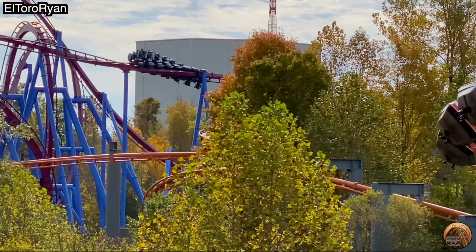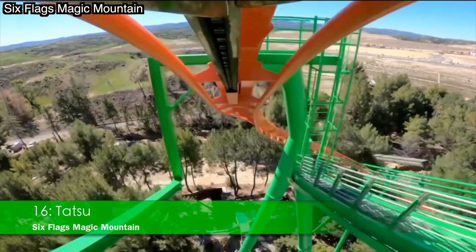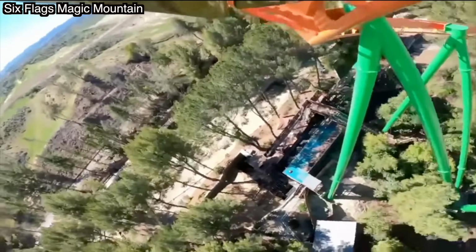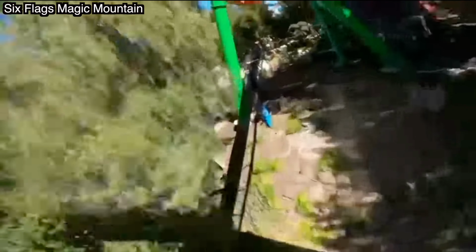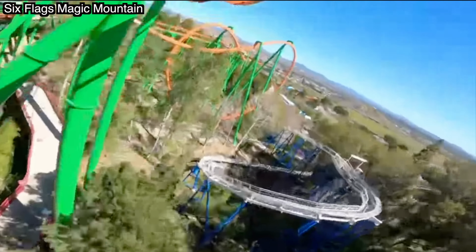Number 16, Tatsu at Six Flags Magic Mountain. This is probably the scariest coaster I've been on. Facing down almost 200 feet on top of a mountain with nothing but your vest restraint stopping you from falling is a freaky thought. Now, this ride is totally safe and nobody has ever fallen out of a coaster of this style, but the thought is still a little freaky. The ride itself is also pretty good.